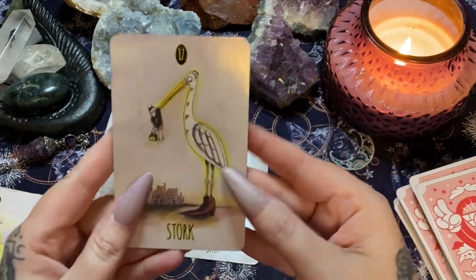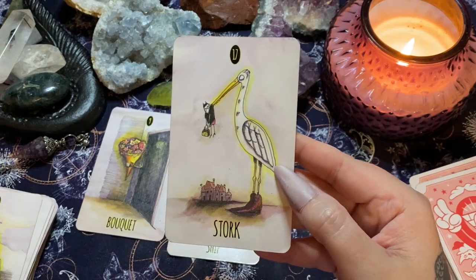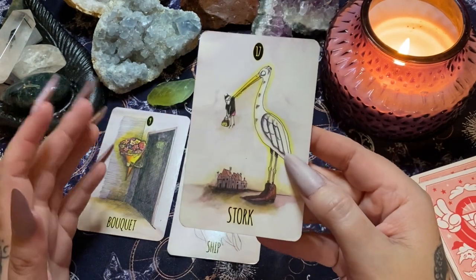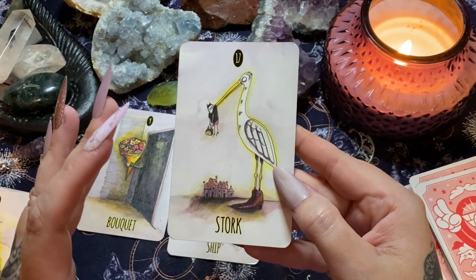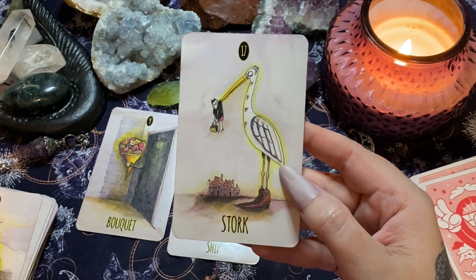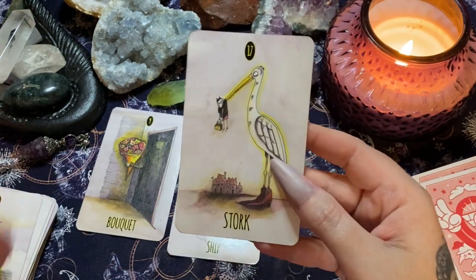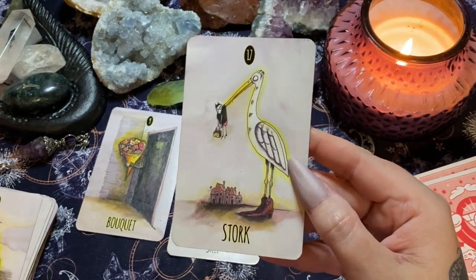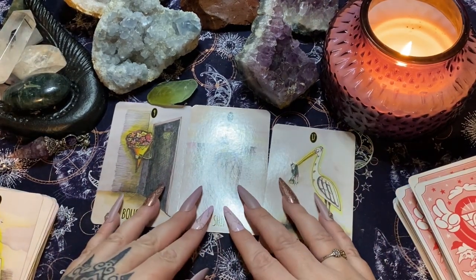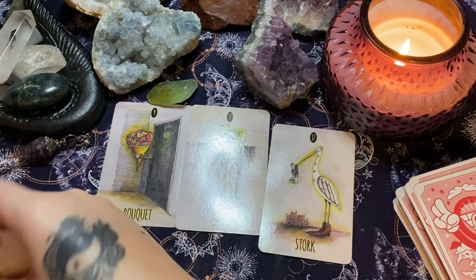Now, right here, we have the stork. I said that tried to come out twice. So there is going to be a new beginning of sorts trying to start here. This may represent a birth, but it doesn't have to, okay? Storks represent beginnings, new beginnings, okay? So something like that is going to start coming in. We're going to use the tarot, of course, to clarify.